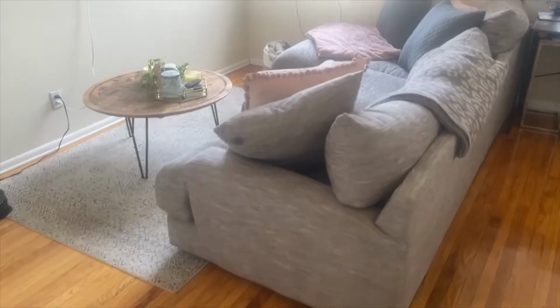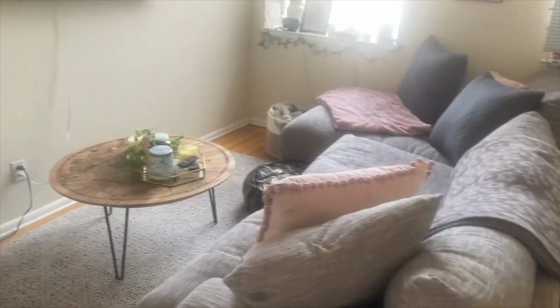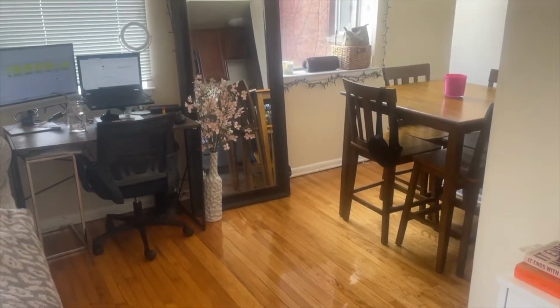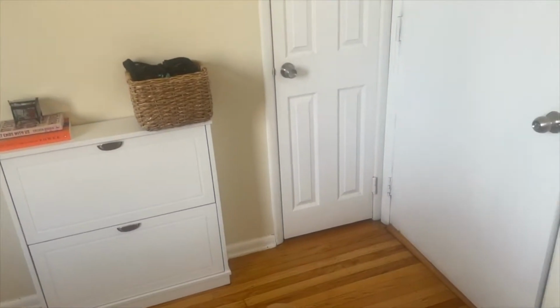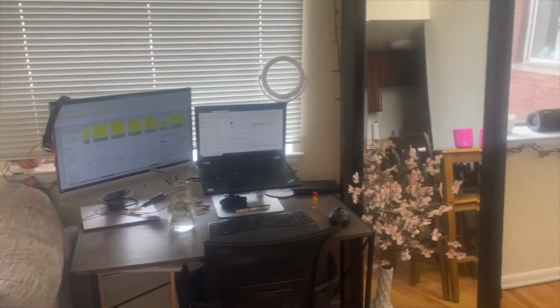Hey everyone, I'm inside 504 of the Beekman Place. It's a one-bedroom unit. As you could see, it has a beautiful floor and a very high ceiling. Here I just walk in through this door, and on the right hand side you have this storage space. And this spacious living area. The unit has a lot of natural light, 3 huge windows.